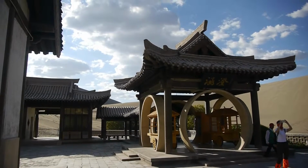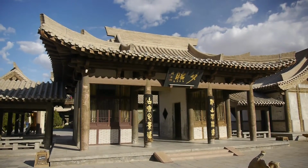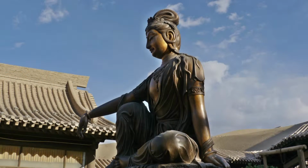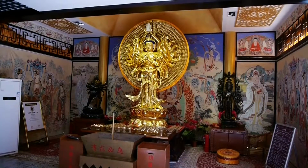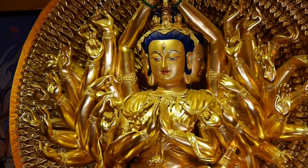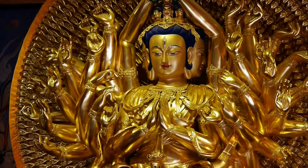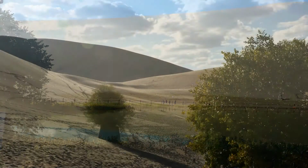Beside the lake, there's a temple complex, a museum, a souvenir shop, a cafe, and areas for tourists to rest in the shade. But despite its small size, it does seem rather amazing that this little oasis could survive between the sand dunes in the arid Gobi Desert.